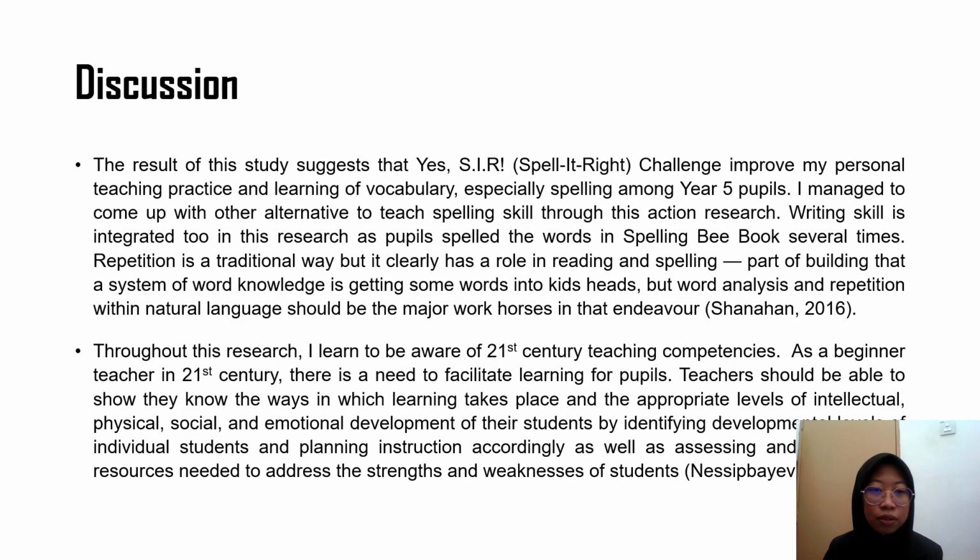For the discussion, the result of this study suggests that the Yes Sir Challenge improved my personal teaching practice and learning of vocabulary, especially spelling, among Year 5 pupils. I managed to come up with other alternatives to teach spelling skill through this action research. Writing skill is integrated too in this research as pupils spell the words in the spelling bee book several times. Repetition is a traditional way, but it clearly has a role in reading and spelling.